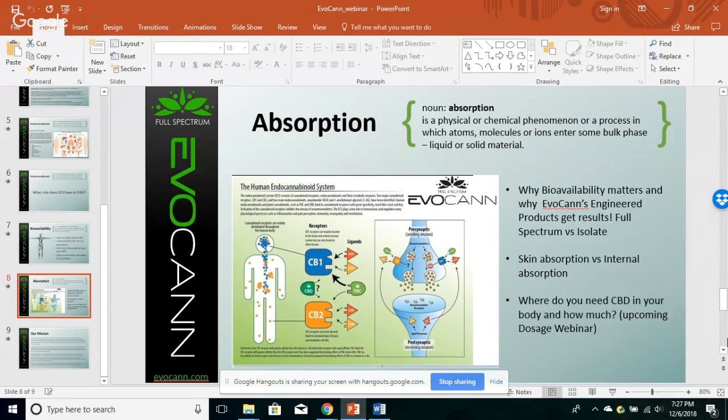And I mentioned before the lock and key system, and you can see in this diagram, this is another one of my favorite diagrams. You see the CB1 and CB2 receptors, and in the middle between the two you see CBD and THC. Fortunately, THC is the lock and key system where you can see those two little indentions. THC needs to bind to the receptor sites, whereas CBD is easily absorbed through the receptor and then influences the receptor to produce cannabinoids and communicate with the synapses.